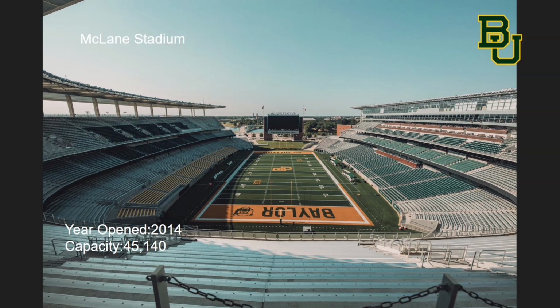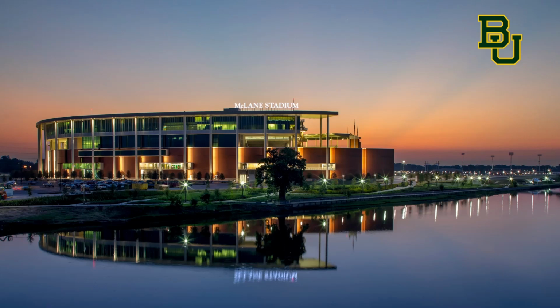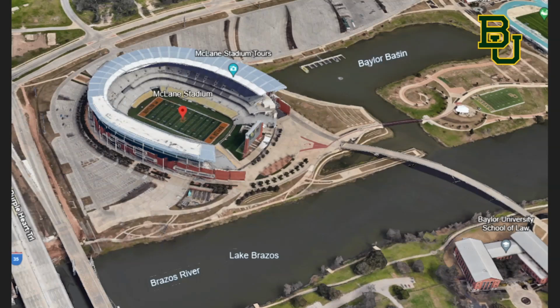That's even rare, so I thought they did a really good job with this one. Nice amount of luxury box seating and really nice facilities overall. And I thought this exterior photo was super cool of this one, and the Google Earth image here as well.